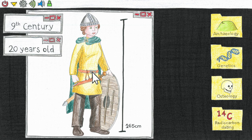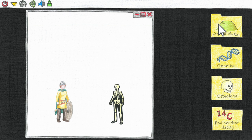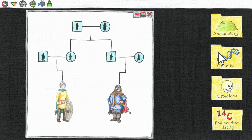Her DNA can also be compared with that of other individuals, either from the same burial site or from elsewhere. This way, you might discover whether the people are closely related and reveal more information about the society they lived in.